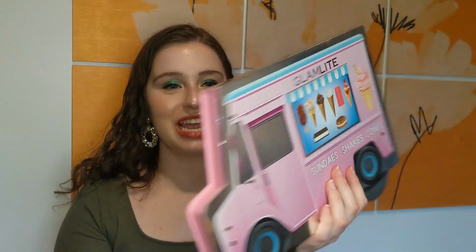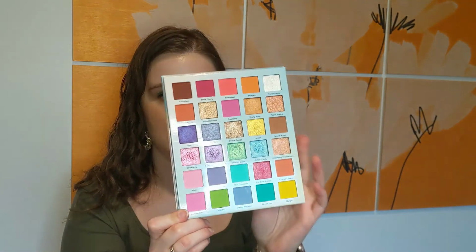And the last palette, I'll give you all a hint. This is the biggest palette in my collection. Do you know what it is? This is the Glam Light Ice Cream Dream palette. I have it in this ice cream truck packaging, so I'm gonna open it up, of course. And as you all probably know, it looks like this with this cute little ice cream cone on the front. Love it.